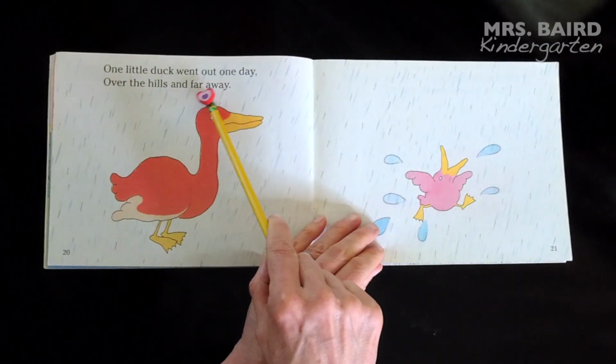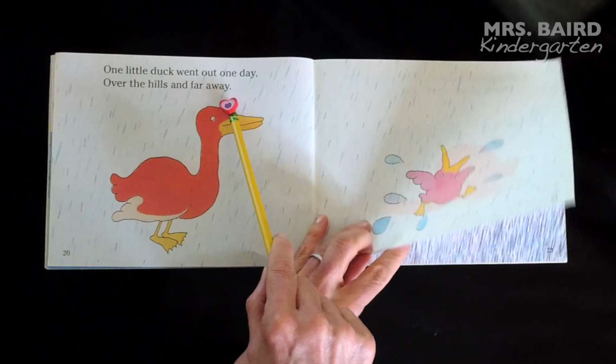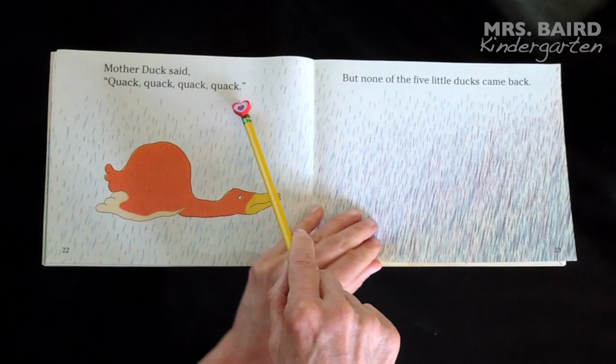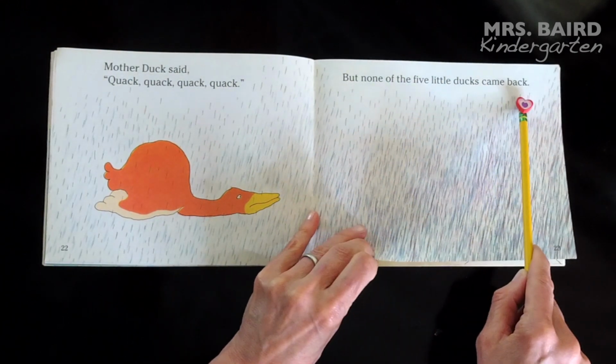One little duck went out one day over the hills and far away. Mother duck said, quack, quack, quack, quack. But none of the five little ducks came back.